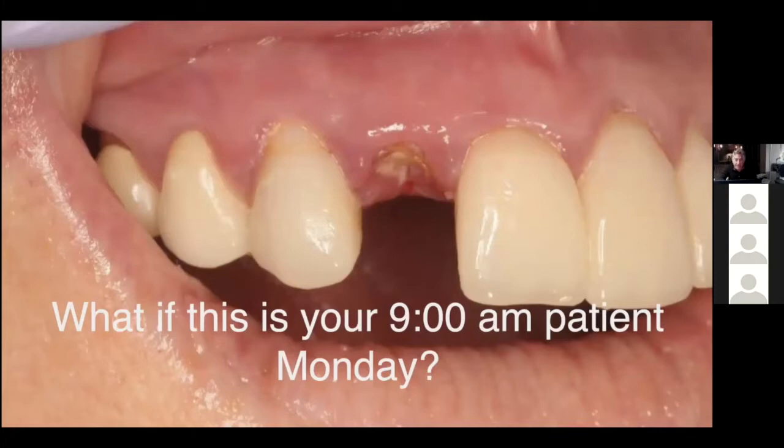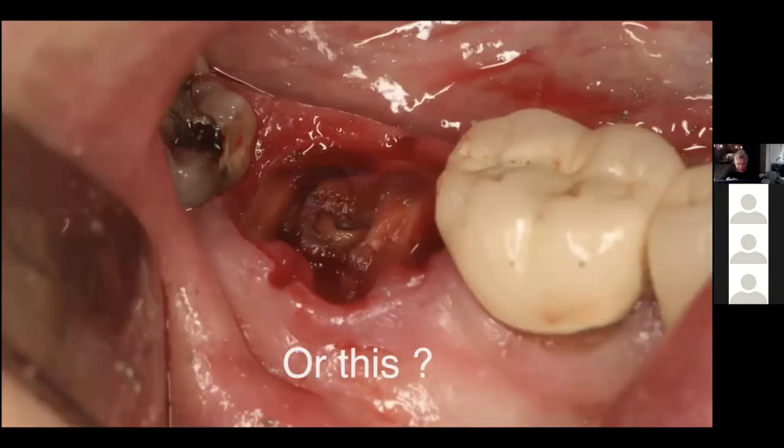So let's start with this. What if you walked into your office at 9 o'clock on Monday morning, this patient called you at 8 when your office opened, and they said, I broke a tooth, but you really don't know the extent of the break. And this is what you walked into. How would you approach this? In other words, how do you approach a tooth in the aesthetic zone that's sandwiched in between two other teeth that you don't want to touch? That's a little bit of a different strategy than this tooth. That looks just outright evil if that was in your chair at whatever hour.